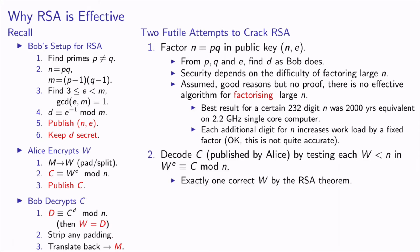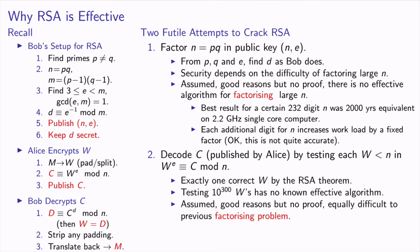The other possible method was to test all w, raise them all to the power e, and see if that gave us c mod n. After all, we know e and we know n, so we just have to check all the w. The problem is there's 10 to the 300 of them in our case, and again, that's not feasible. And in fact, it's believed that the difficulty of this problem, decoding, is equally difficult to this problem, that they're probably equivalent in difficulty and complexity.